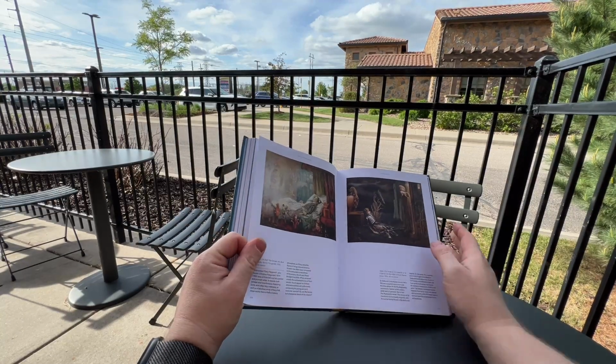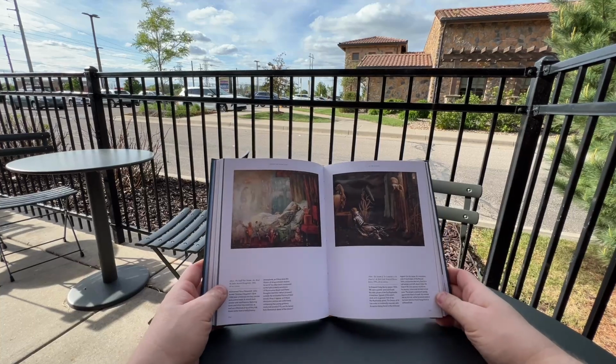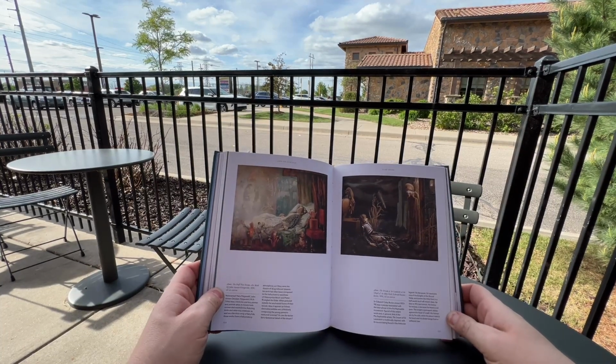I am so excited for tomorrow. I got clearance from work. I will be there. And I am so excited.